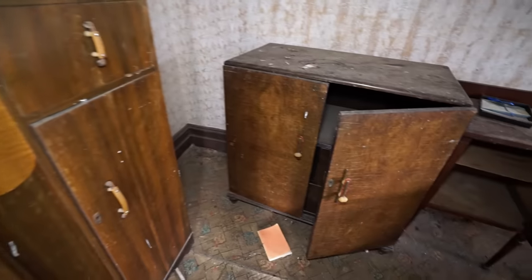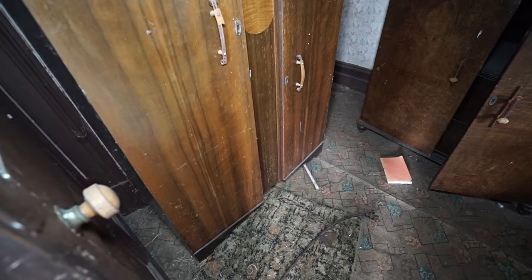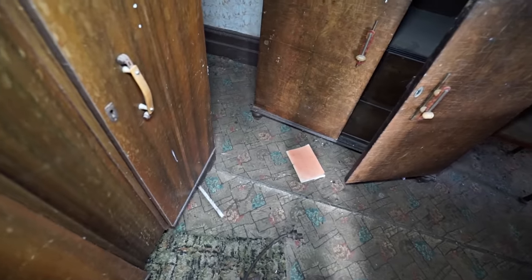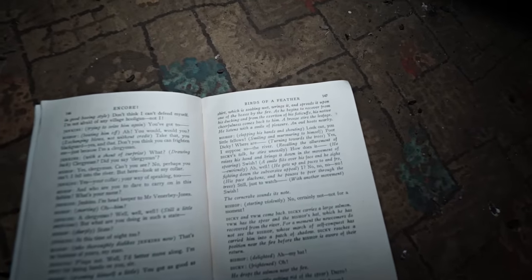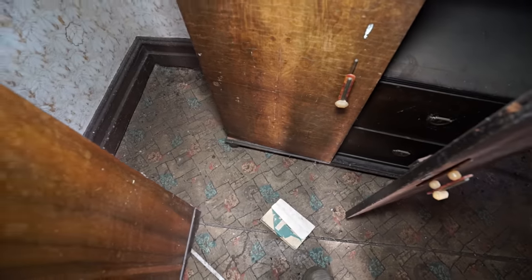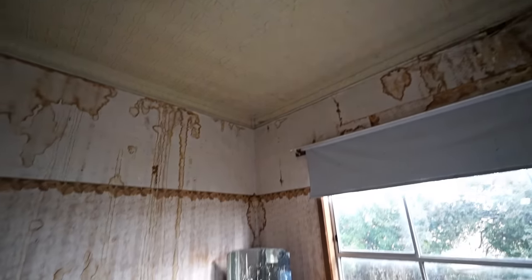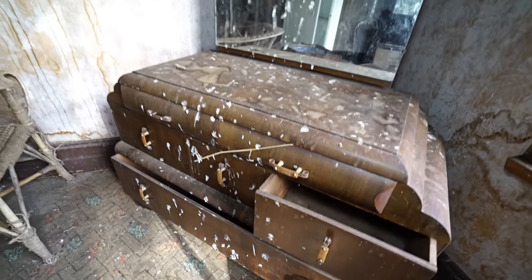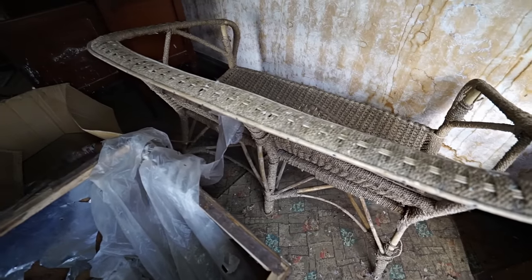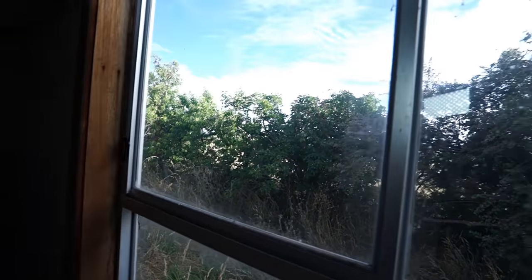All these pieces of furniture are from the 30s, if not earlier, 20s. Birds of a feather. A bed there. More pressed tin. Another old Art Deco dresser. Bit of a wicker seat. Now you see these aluminium windows. They're probably a 70s or 80s addition.